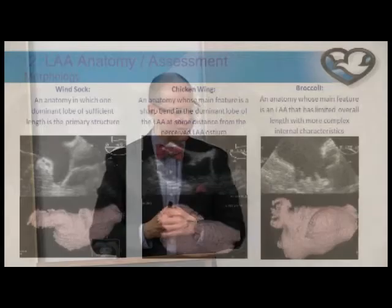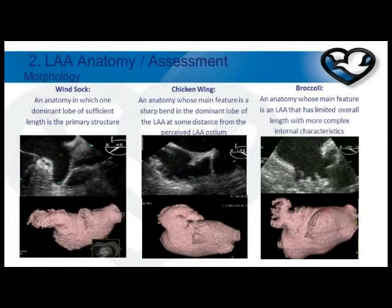We broadly define the left atrial appendage into these 3 anatomical variants. The first one is the windsock, which is just one big lobe. That's perfect. That's our dream. We love it. We barely ever see it. But those are the easiest ones to do.